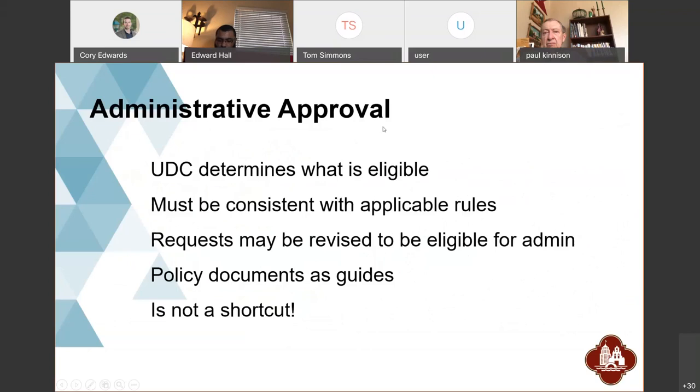About administrative approval, we've had several questions on this, so maybe this will clear it up. The UDC determines what is eligible for administrative approval. We don't just get it and decide if staff likes it or if we think it's a good design to determine whether or not it's approved administratively or if it goes to the commission. The UDC tells us. There's a list of scopes of work that are eligible.